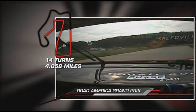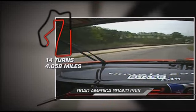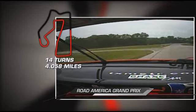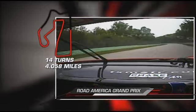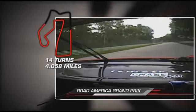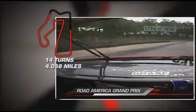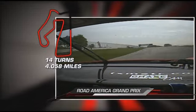Very fast through here, and now down into the carousel. Different techniques to get through the carousel, and you'll find some guys are on and off the throttle, some guys are just carrying even throttle through there. And then, of course, the glorious kink. Everybody says you can't go flat through here, but don't tell that to the World Challenge guys. Down here to another right-hander, which does present itself quite often as a passing zone.